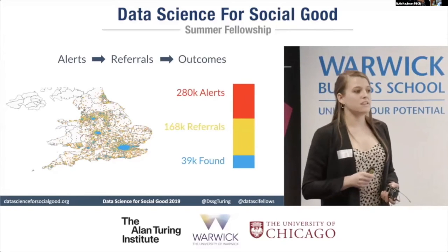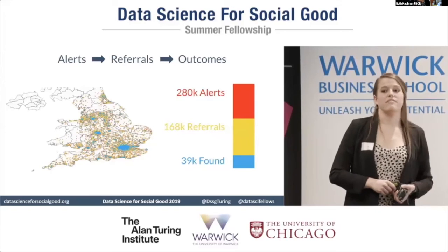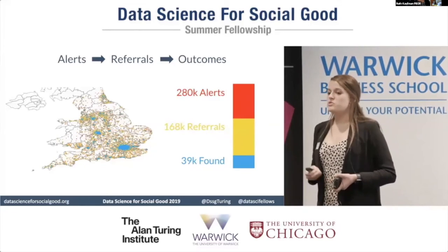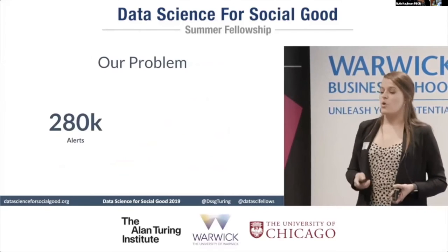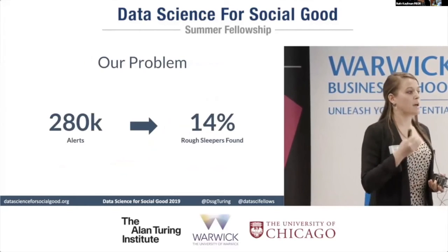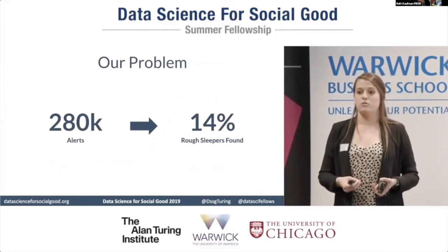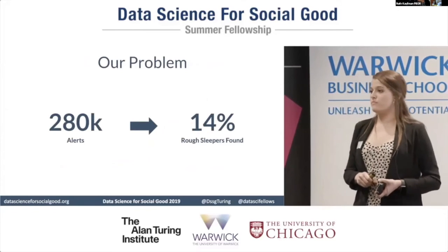So you can see how not every alert turns into a referral, and not every referral ends in that person being found. And that brings us to the problem that we worked on this summer. So of the 280,000 alerts that StreetLink has received, only 14% of those have resulted in that person being found. And part of the reason for this problem is that manual review process that StreetLink volunteers and staff members have to go through in order to assess the quality of each alert before turning it into a referral.